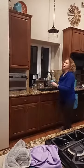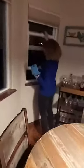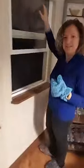So it's dark out right now, so I hope you'll be able to see this. But this damp dust cloth will clean a screen. Listen to that wind. Oh yeah, really, it's blowing. It's nasty out. It's blowing really good out there.